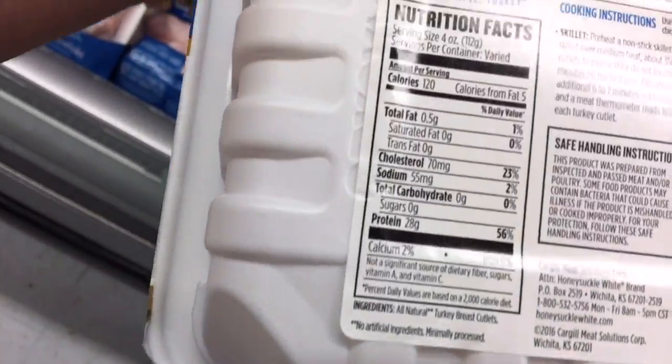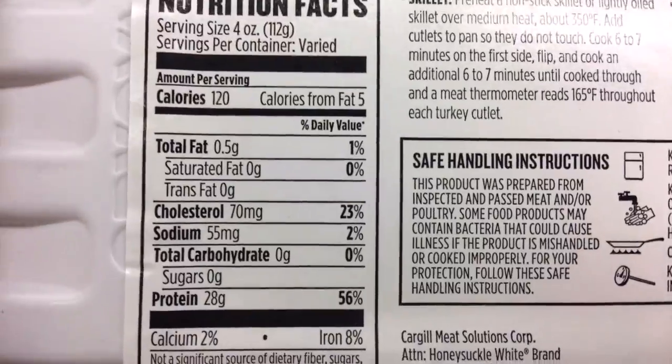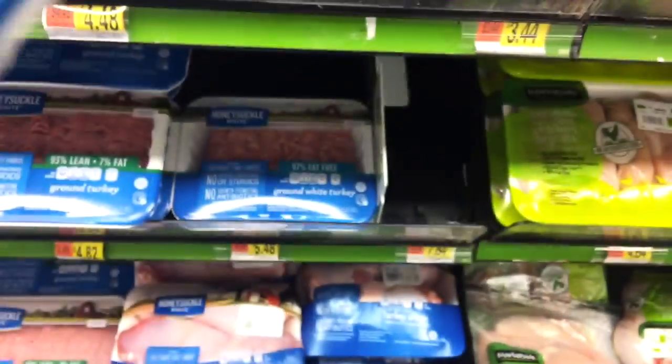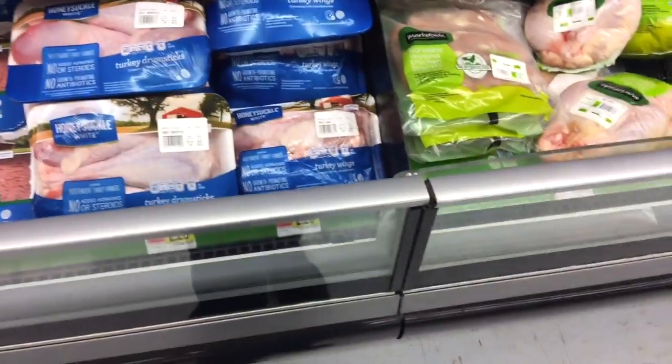I want you to see this label too. It's unbelievable. Look at this. 0.5 grams of fat for 28 grams of protein. This is just awesome. I really like these. I love the taste. So I recommend these highly to try, especially if you are getting bored of chicken. These offer so many health benefits, and you get the white meat, and it's very good for you.